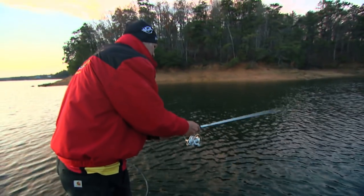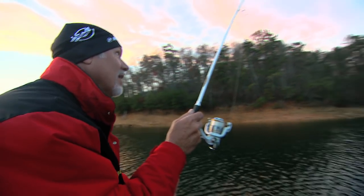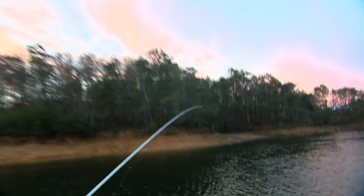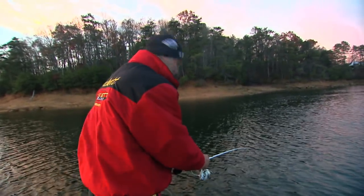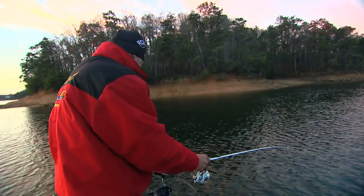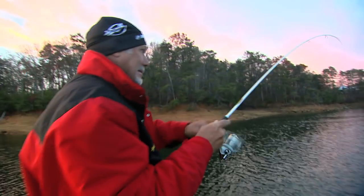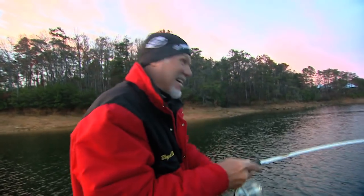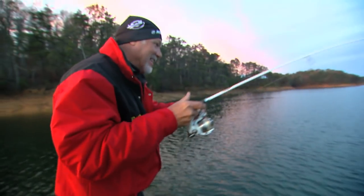I felt him though. I got him up about 10 cranks. See, look at him moving. He's still on there. I really don't know what to do. He's gotten off in that standing timber. Look, it's 99 feet deep. It looks like he's still pulling. Oh, look, he's coming, maybe. I got him! He swam out! 6 pound line, and timber. He's coming up.